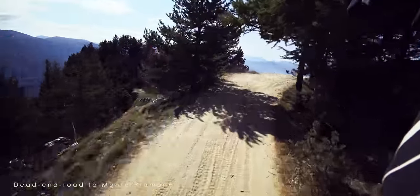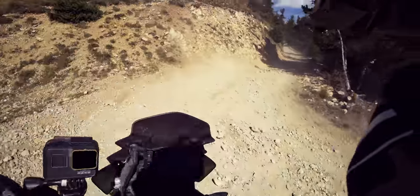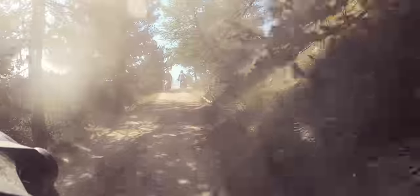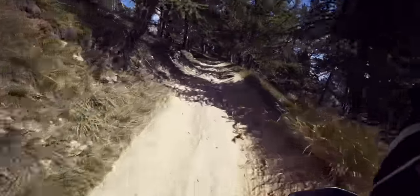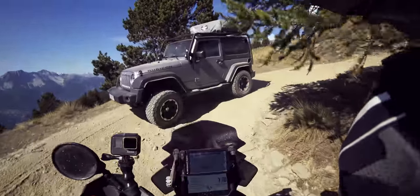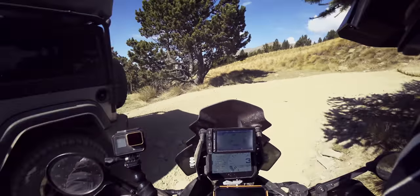Hey! It was nice to see some friendly faces from our camp, and you can see many other riders decide to use single cylinder bikes, lighter bikes, and especially for this section, this is definitely one of the more difficult sections on this particular day. It's doable on a big ADV bike, but you can see we're struggling a little bit, especially when you get surprised by a car in a corner.